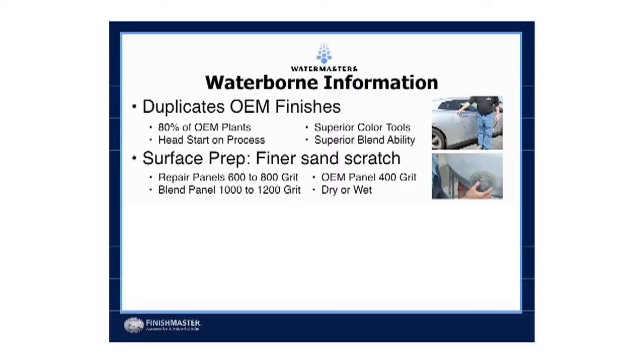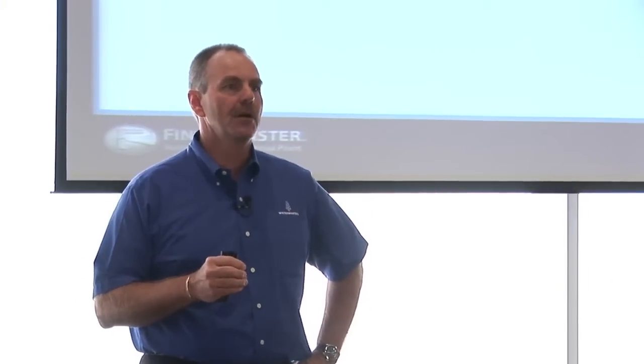And again, to the point that we're not going to turn your world upside down, if you dry sand or if you wet sand, really doesn't matter to us. We'll probably recommend that we'd like to see you dry sand because we see some efficiencies wrapped around dry sanding. However, if you're comfortable wet sanding and you do the proper job wet sanding, that's fine with us too. So again, not going to turn your world upside down as far as prep goes.